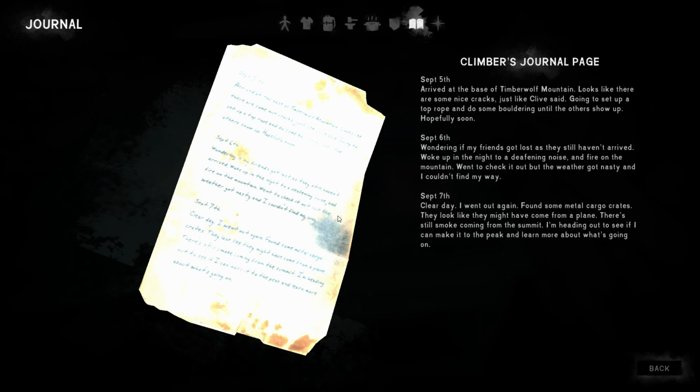September 7th. Claire died. Went out again. Found some metal cargo crates. They look like they might have come from a plane. There's still smoke coming from the summit, and I'm hanging out to see if I can get a peek and learn what's going on.